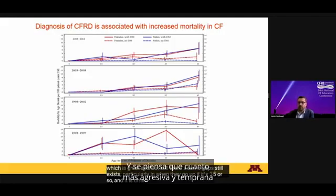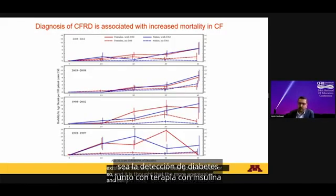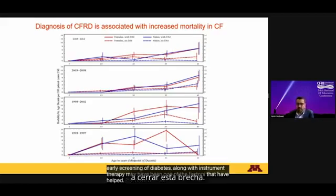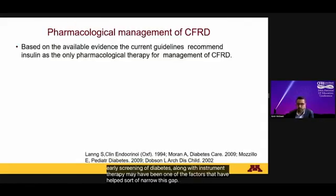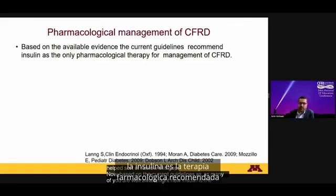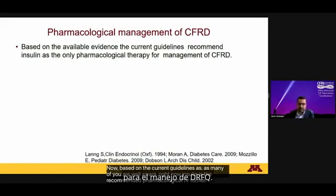And it is thought that the more aggressive and early screening of diabetes, along with insulin therapy, may have been one of the factors that have helped narrow this gap. Now, based on the current guidelines, as many of you are well aware, right now, insulin is the recommended pharmacological therapy for management of CFRD.